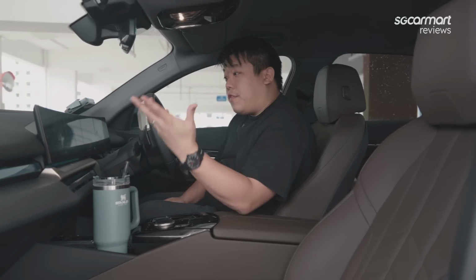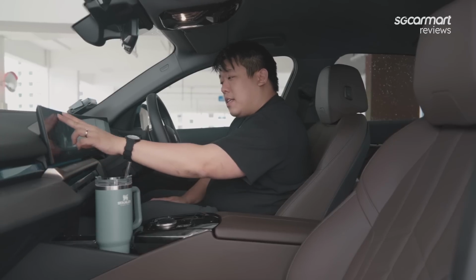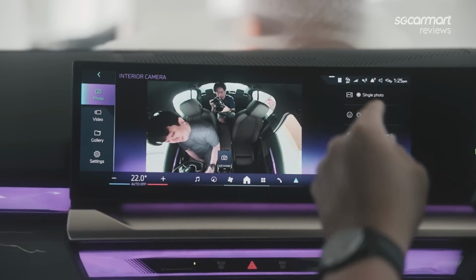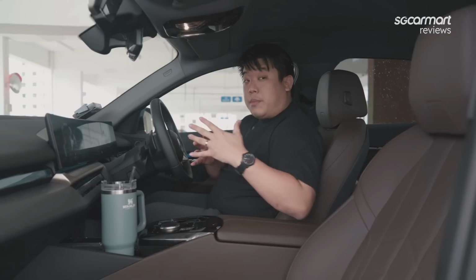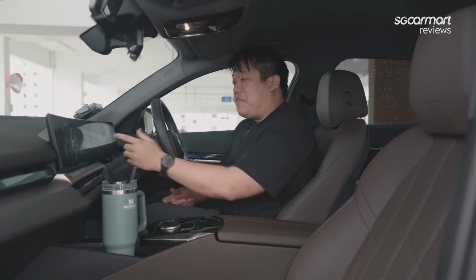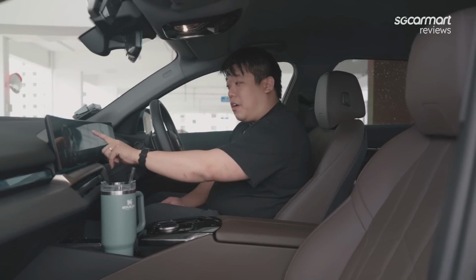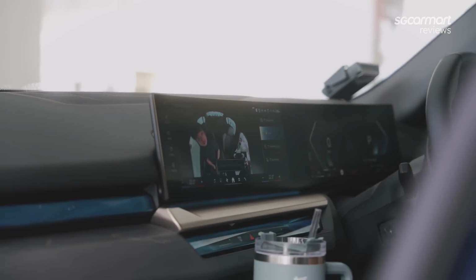Drive recorder, which is gonna function pretty much like your dash camera, and then there is a little interior camera. So if you notice, this is an optional component, so I can actually see the interior cabin. I can see the front as well as the rear. BMW says that this will double up as a security feature, but its primary feature, if you can see here, you can use it to take selfies. You can tap on this little button to snap a photo, or like a Samsung phone, you can smile for them to take the photo.